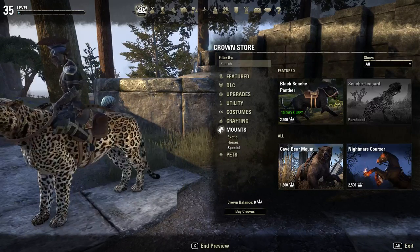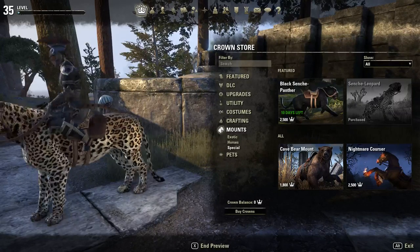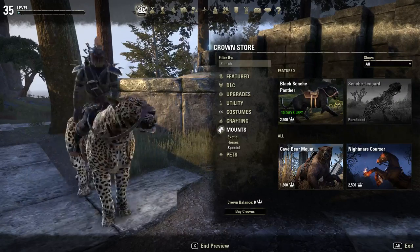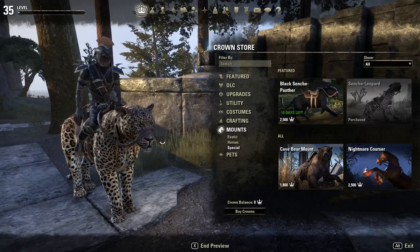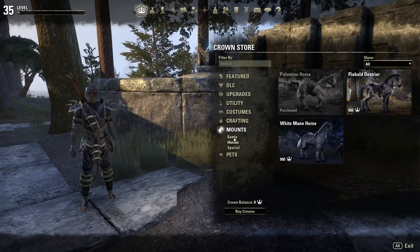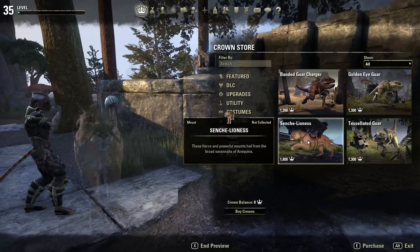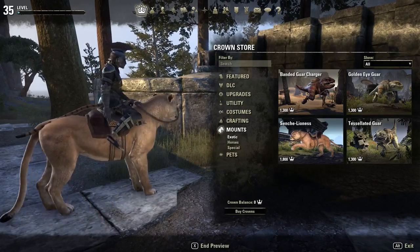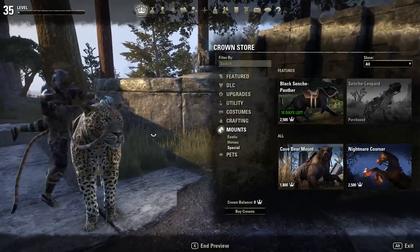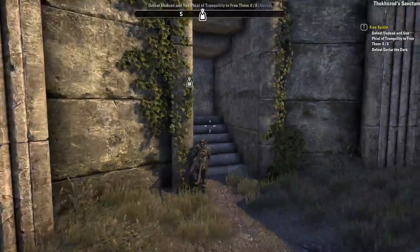Those Sentry Leopards... Well, that's a Sentry Leopard too. Oh, I guess the other one's clouded, that's why it has different markings. I like these guys. Leopards are... I think they had a tiger at some point as well. Lioness. Pretty good as well. This one is by far my preferable one at the moment anyway.